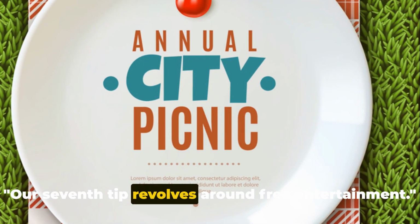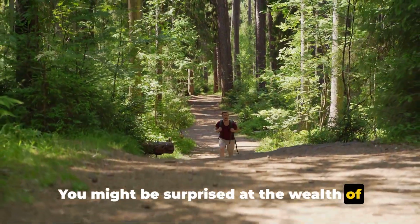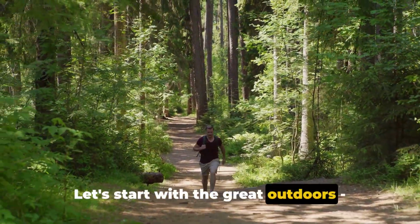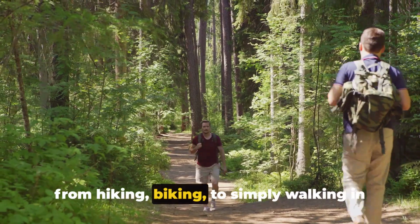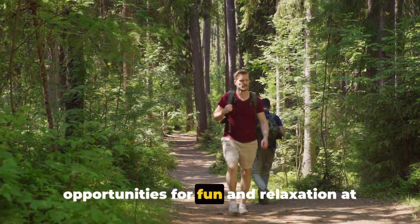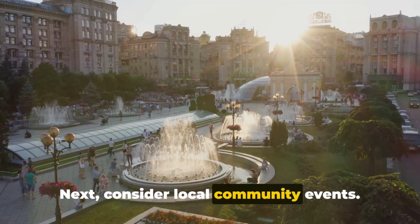Our 7th tip revolves around free entertainment. You might be surprised at the wealth of free entertainment options right at your doorstep. Let's start with the great outdoors. From hiking, biking, to simply walking in the park, nature provides a myriad of opportunities for fun and relaxation at zero cost. Next, consider local community events.